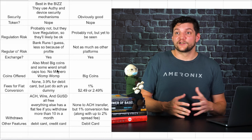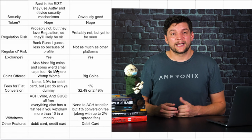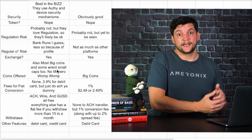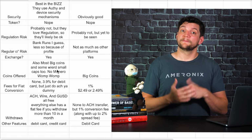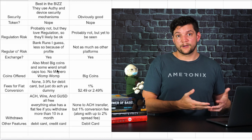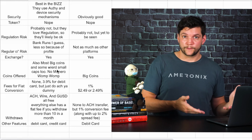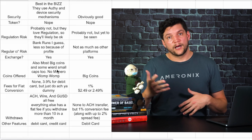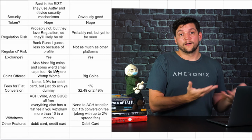Obviously it's not going to be as wide ranging as say a Uniswap or a PancakeSwap, but these are good entry points for your fiat currency if you want to then go and buy something that's not listed on the exchange. You can buy here with your debit card, with an ACH transfer, with a wire transfer, and then you can exit the system, get it into DeFi, whatever you want to do. These are both good on-ramps.